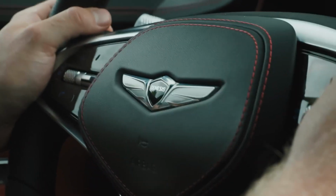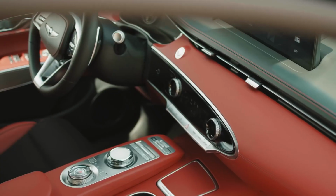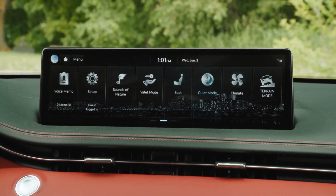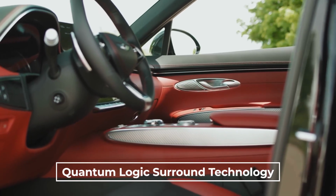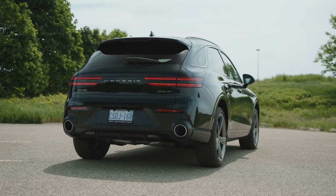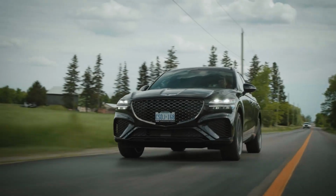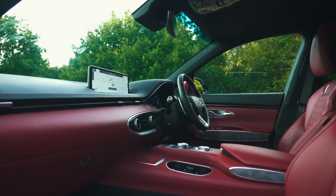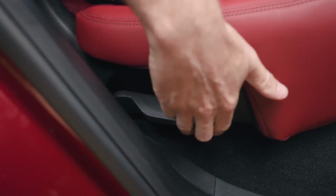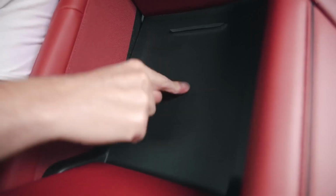as standard features. To complement the thrilling experience of driving your GV70, Lexicon offers an optional 18-speaker premium audio system equipped with Quantum Logic surround technology. The GV70 has a lot of features that come as standard, even on the base model. For instance, the Ergo Motion driver's seat features a predetermined sequence of stretch movements designed to alleviate stress on the lower back and pelvis, making it ideal for long trips and mundane commutes.